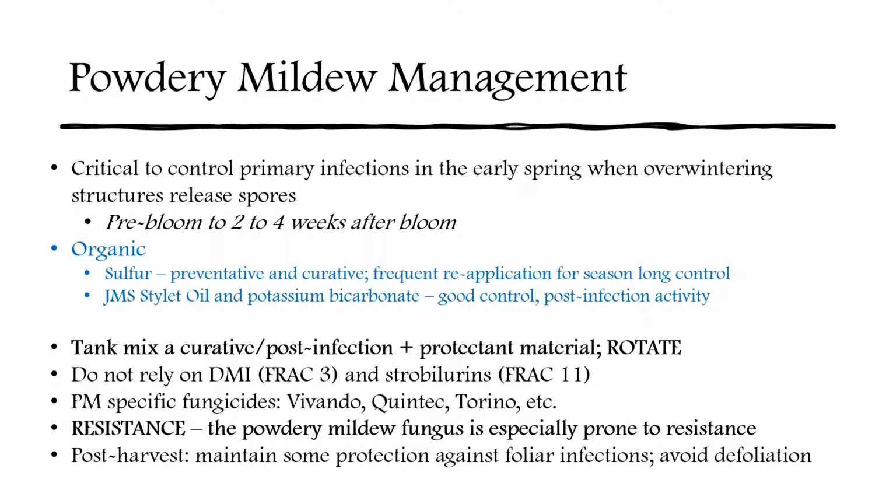And now thinking post-harvest, even though this is a pre-harvest webinar, you're still going to want to maintain some protection against those foliar infections, because this is going to help prevent defoliation, so that going into winter you're going to be a bit more hardy and not lose some of that hardiness if you let these infections get out of control.